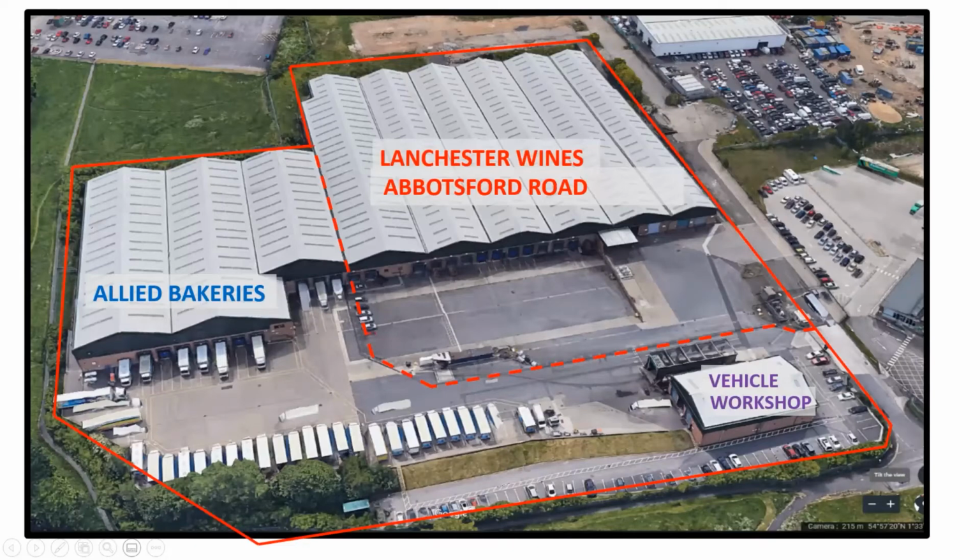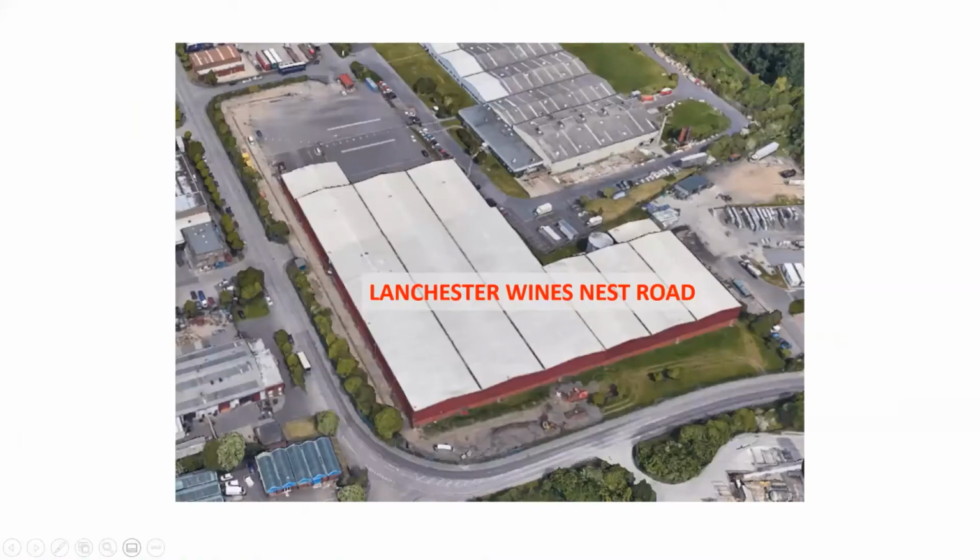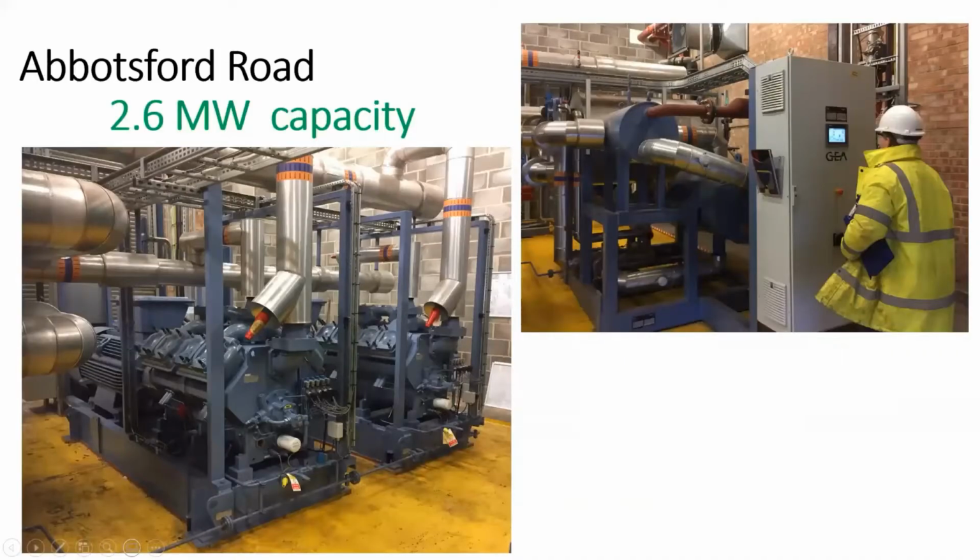So this is an aerial view of the Abbotsford Road site, the first site. And those are the heat pumps in the plant room at Abbotsford Road. Installed capacity of 2.6 megawatts, but not developing the intended capacity. We'll look at that in some detail.